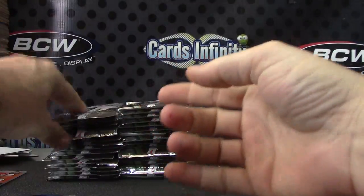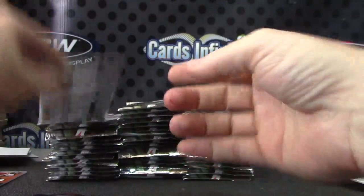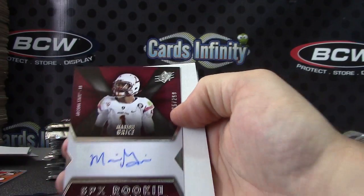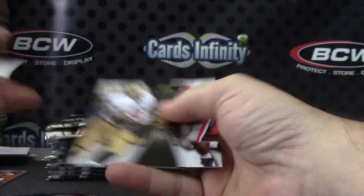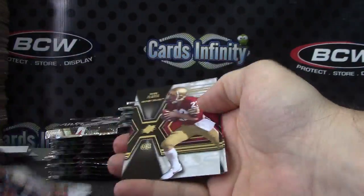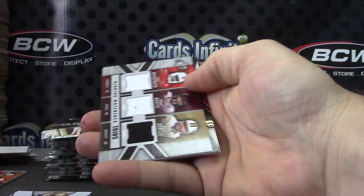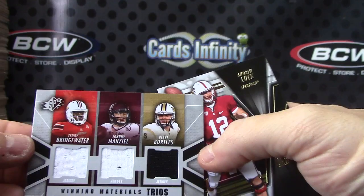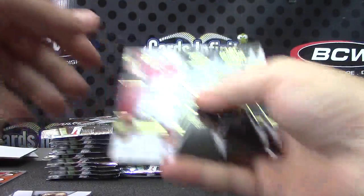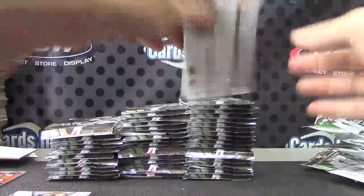Charles Sims. Kelvin Benjamin. Getting lots of Kelvins. Marion Grice, that one's $2.99. SPX rookie signature. Devonta Freeman. Here's another triple. Teddy Bridgewater, Blake Bortles, Johnny Manziel, Vikings, Browns, Jaguars. Trios. Random. So far all the multiple hits are trios except for the one that all went to the Titans.